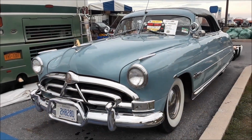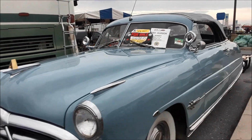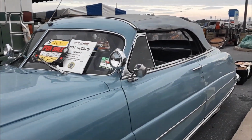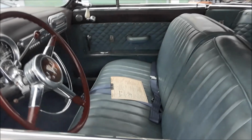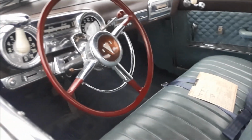Check out this Hornet drop top. Is this gorgeous? It's a '51, asking 26. Top is a bit rough, but she's looking good. I love the interior. Look at the pleats, power windows. Look at the sills in there.